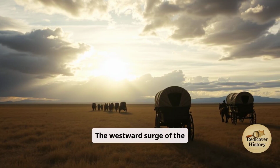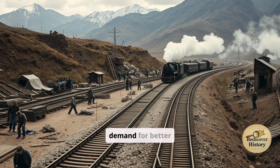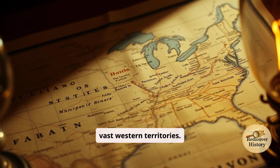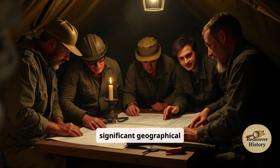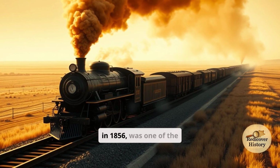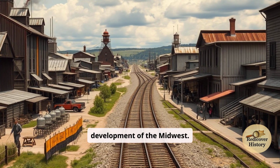The westward surge of the American population fueled railroad construction. The promise of new opportunities in the West drove the demand for better transportation. A key objective was to connect the East Coast with the vast Western territories. This ambitious goal would require overcoming significant geographical and logistical challenges. The Illinois Central Railroad, completed in 1856, was one of the longest railroads in the world at the time. It played a crucial role in the development of the Midwest.